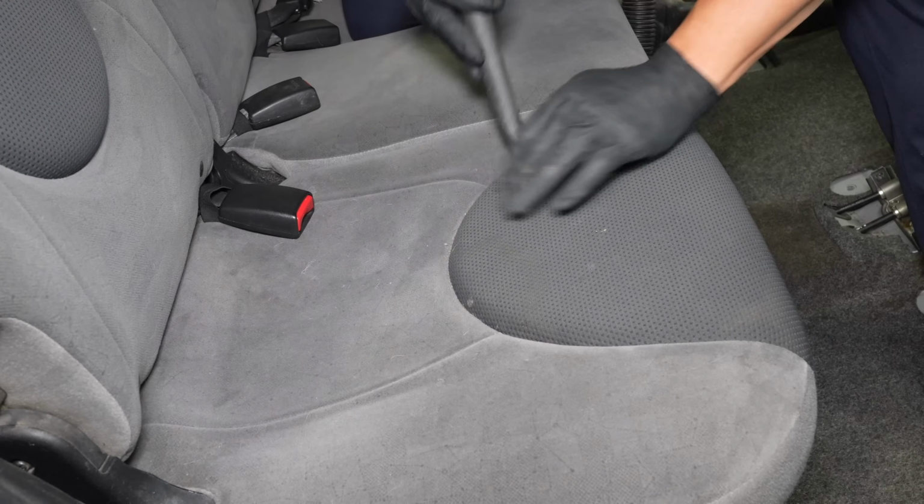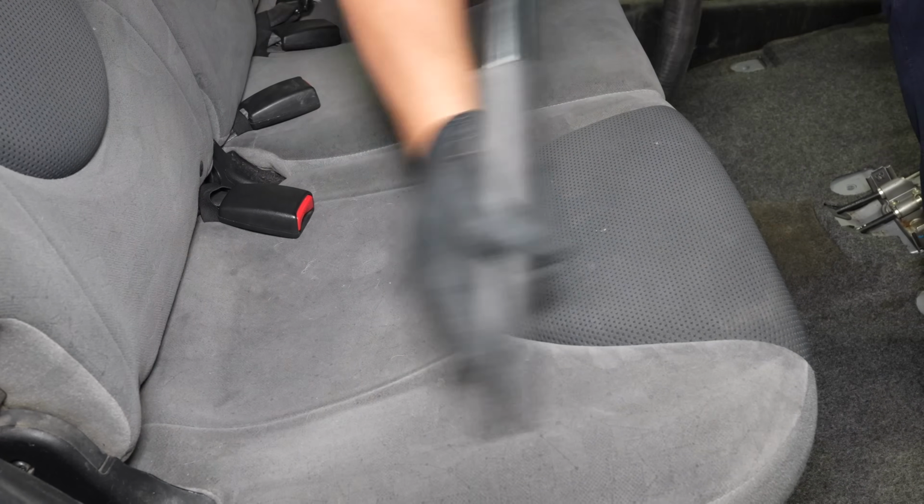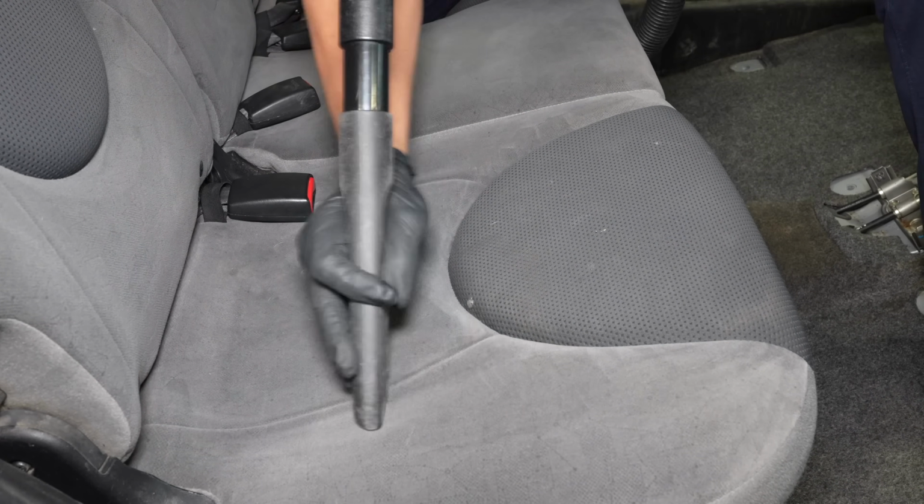It was still quite a challenge to get all the hair removed from these seats today, though I did manage to do it.